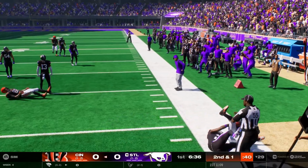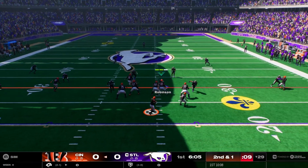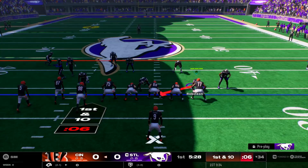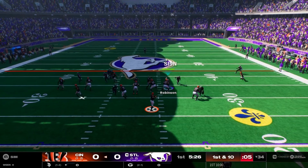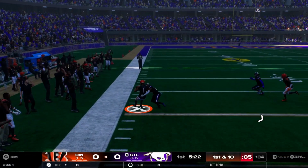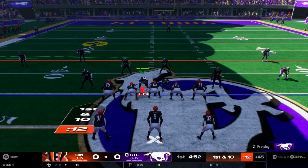So here it is. Jamar Chase going to pick up some nice yardage right there, around 9 yards. Now they're going to come back again here, 2nd and 1. Burrow, just a quick decision right there, going to find Gesicki underneath. Now Burrow going to come back again here, going to find Jamar Chase out here. Open field, running away here. Going to pick up some nice yardage right there as well.